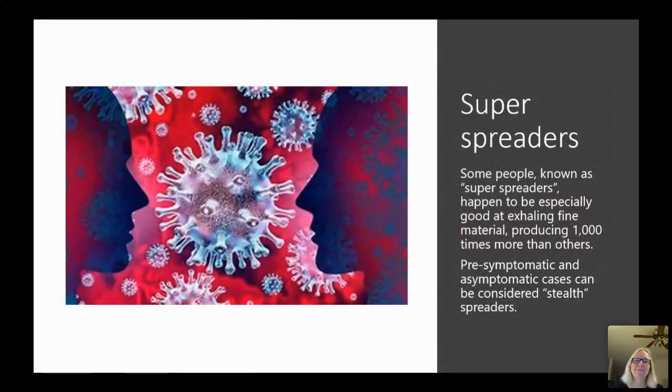Asadi last year published a paper where they introduced this concept of super spreaders. These are people who can be especially good at exhaling fine particle material, producing thousands of times more than other people. And pre-symptomatic and asymptomatic cases are considered stealth spreaders. So people can emit these particles, and these particles can contain viruses. Some work by Don Milton and Cowling and others have shown viable influenza particles in these emitted particles from the human respiratory tract.